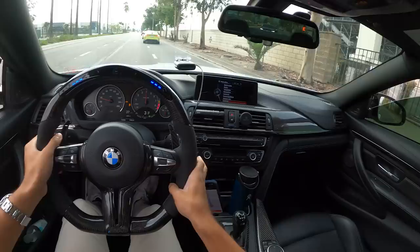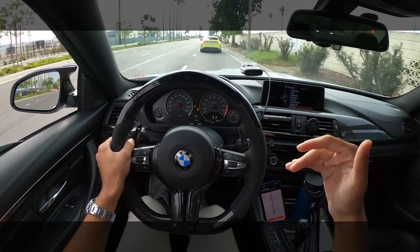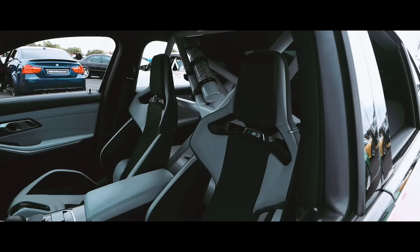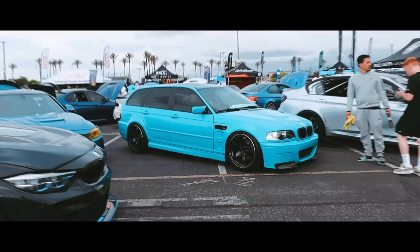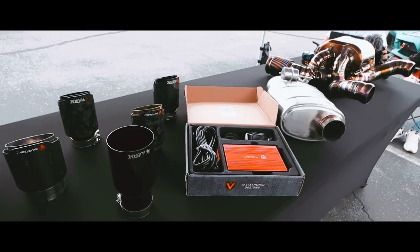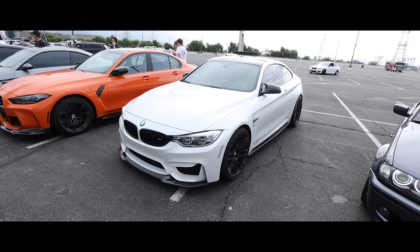Irwindale Speedway. Let's go ahead, pull up, park up, and enjoy the event. We got the M4 parked up with the rest of the crew. We're gonna walk around a bit, check out some of these cars. And we also gotta get some food, man. I'm pretty hungry. You kind of see the vibe.